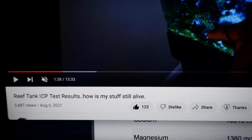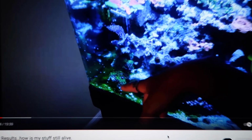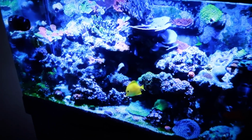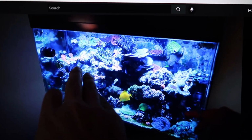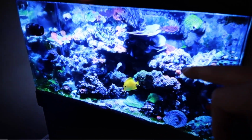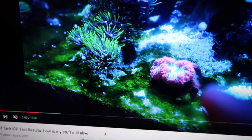But first off, I just want to say I pulled up the video of when I did my ICP test for year one. And look at my tank. August 6, 2021. Look at the Sino. Look at that. We have come such a long way. Look at the tank in general. Nothing going on over here. Look at this rock. There's nothing. Look how bad that is.